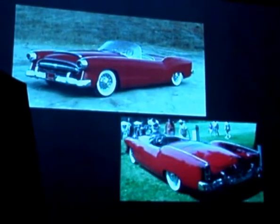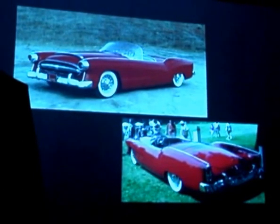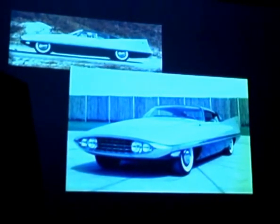Here's another one, a 1956 Dodge Dart. Again, with Ghia input. I would like to comment on this car, if I may, because this was at Chrysler when I first started working there in styling in February of '57. It was on the first floor. Styling was up on the third floor, the top floor of our building.